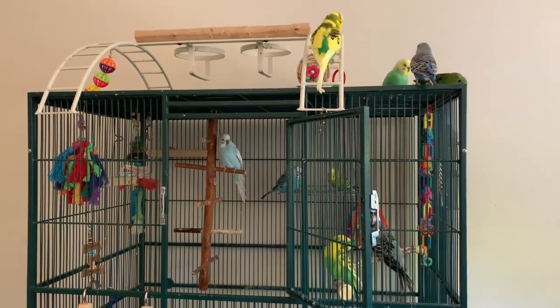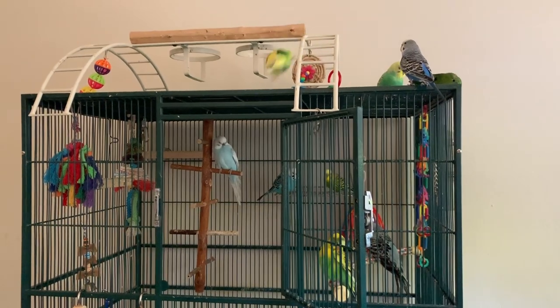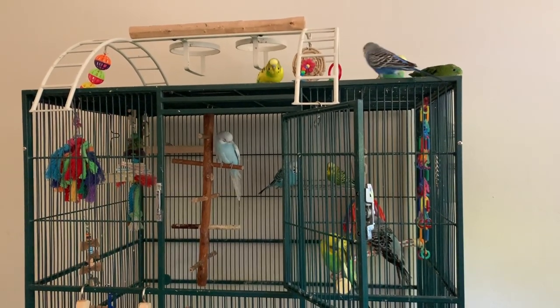So everybody's mad. We're all moved in. It smells like budgie, but we're making it. After all the hassle of moving, this was totally worth it. Everybody is so happy now.